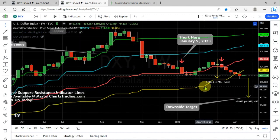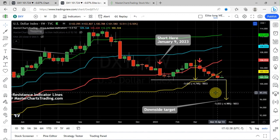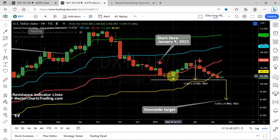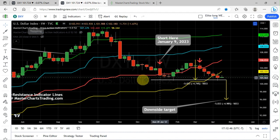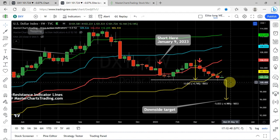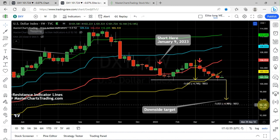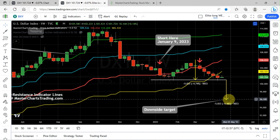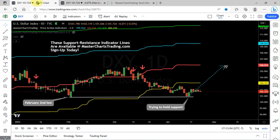If we look at the weekly chart, you can barely see it, but we did bottom. Here's the bottom from February, and here's the bottom from April. You can see I just drew a line across it. If we pierce that line, if we actually close below that line, I think we will easily continue towards the downside target, around 5% lower from today's prices, to about 96. But I think at first a bounce is quite possible.